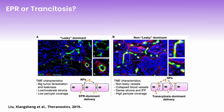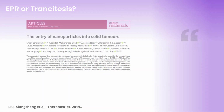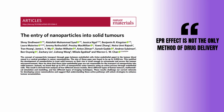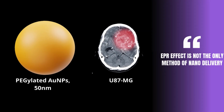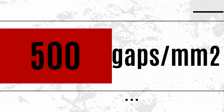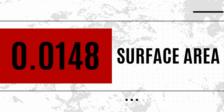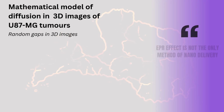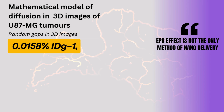Namely, for example, in a very great study by Chen, they initially counted the number of the gaps in the vasculature of U87 MG glioblastoma xenograft using TEM, and they found 500 gaps per millimeter square in vasculature, which is about 0.048% of the blood vessel surface area. Next, they did simulation to see how much gold nanoparticle should be found in the tumor using EPR mathematical models, and they found that about 0.0158% injected dose per gram should be in the tissue.